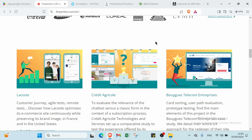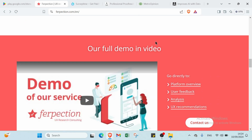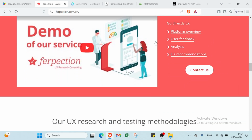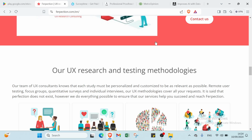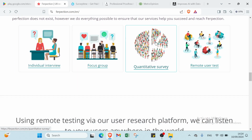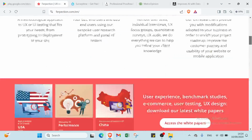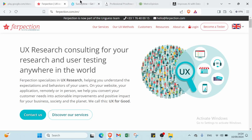To maximize your earnings, stay engaged with the platform, respond quickly to testing invitations, and deliver high quality feedback to build a strong profile and increase your chances of getting more testing opportunities. So that's how it works with Furfiction. Let's move on to the next one, we have here Survey Time.